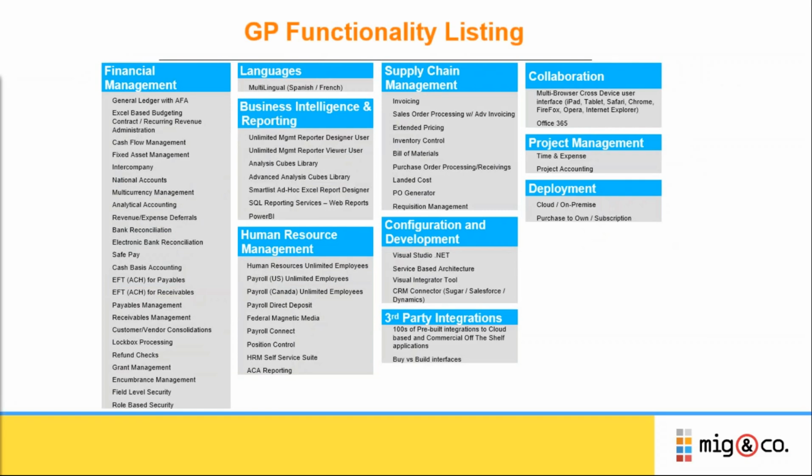Here's the functionality listing out of the box. You'll notice a lot of modules here, starting from financial management, Excel-based budgeting, contract recurring revenue administration, fixed assets management, and intercompany. Unlike some other applications, with Dynamics GP you can set up an unlimited number of companies or entities in the system, and there is no charge per entity. Multi-currency management is very robust. Revenue and expense deferrals, electronic bank reconciliation, EFT, ACH for payable and receivable, lockbox processing, all that functionality is built in. On top of that, we have field level security and role-based security, which ensures that the data is audited all the time, and you know exactly who is doing what within the system.